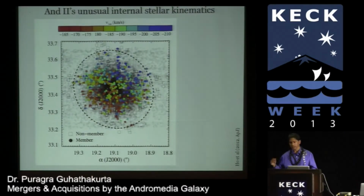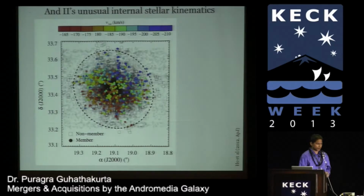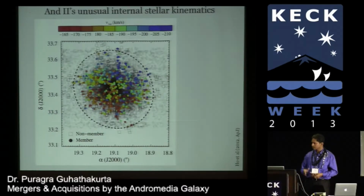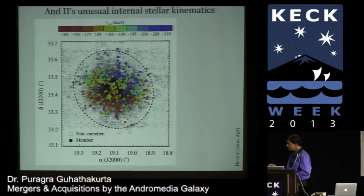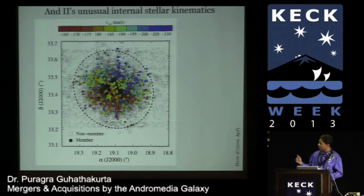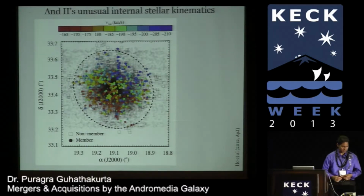Here's a galaxy. Here's one of the luminous satellites of Andromeda, seen through the eyes of Keck. This is actually a result from Marla Jiha's PhD student, Nung Ho. This paper came out last year. The color coding, every dot is a star in this galaxy. The color coding tells you the velocity of the upper scale. Blue stars are moving towards us, relatively speaking. Red stars are moving away from us in a relative sense.